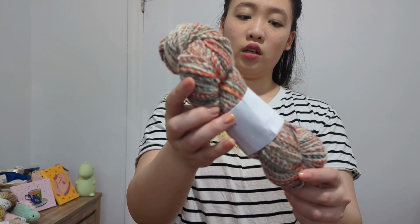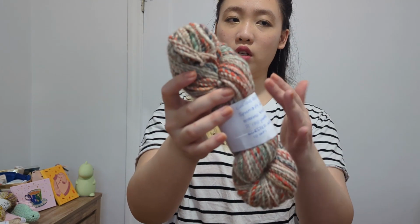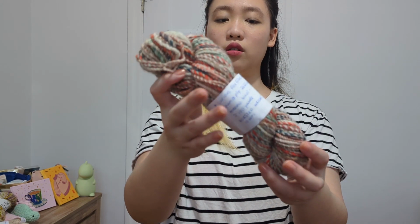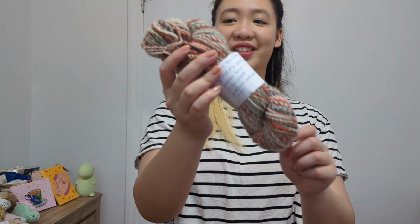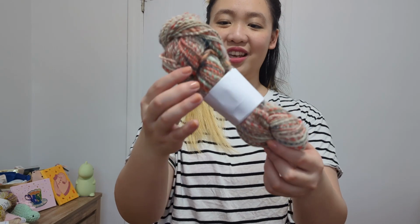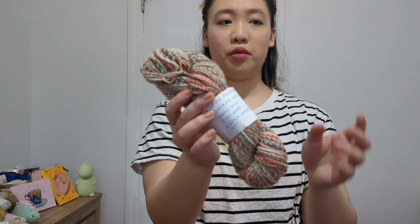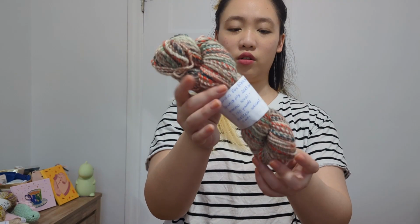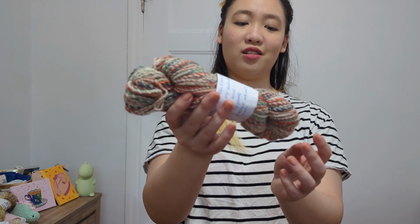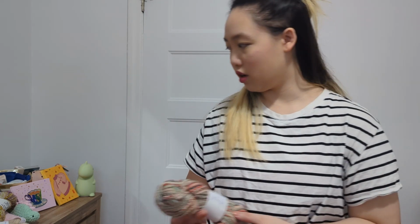There is a hint of sparkle somewhere in here. There's very little, but every time I'm spinning and I see a bit of sparkle, I'm happy because it has tiny sparkles. This is a 2-ply yarn, and it's actually the first time that I'm spinning woolen yarn, and it's a worsted weight yarn because it's the first time that I'm spinning woolen, so I didn't really know how to control the yarn consistency, so it's an overall worsted yarn. The other one is a DK weight yarn.